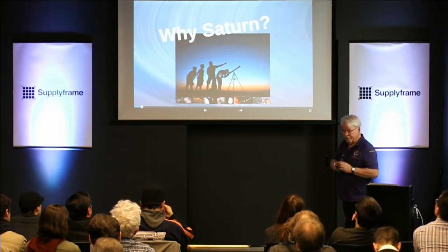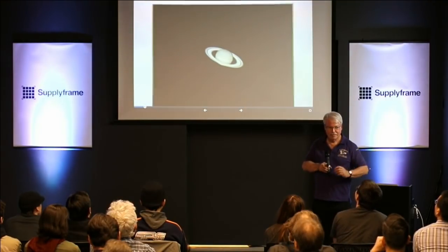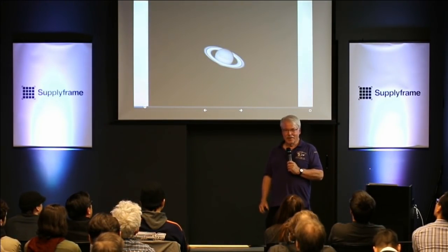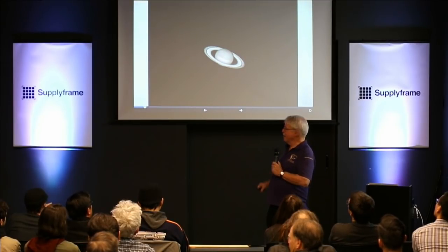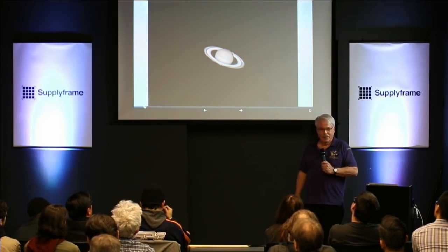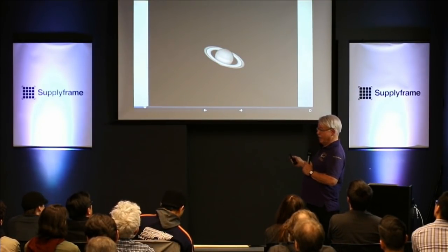So why Saturn? Well, that's why. That's a typical view from a good telescope, like out on the street on Colorado Boulevard under the street lights. If you've got a good telescope sitting out there or in dark skies, no matter where, you can see a view like that of that planet.